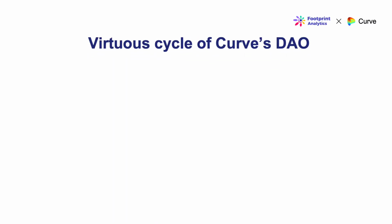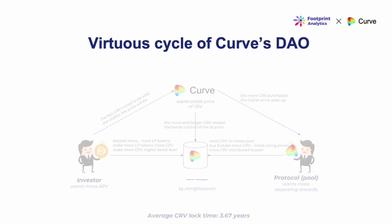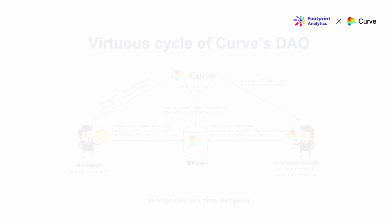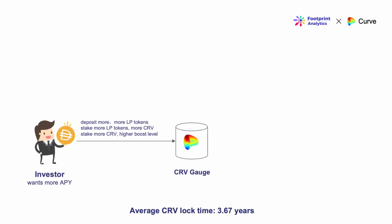The fourth reason is the virtuous cycle of Curve's DAO. Curve's project governance, or DAO, uses CRV, reward tokens, and veCRV, governance tokens, to positively stimulate and connect investors, protocol parties, and the Curve project itself. For the investor, the APY mechanism will encourage him to deposit more stablecoins and stake more CRV, instead of selling, for more CRV rewards. Pools with a high reward rate are attractive.